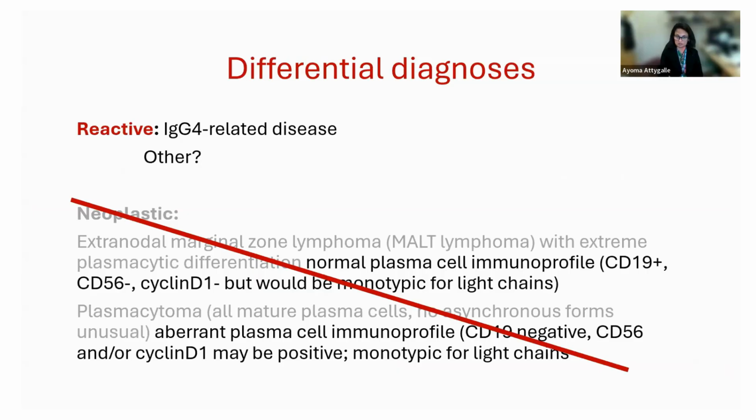So although it didn't look like a MALT lymphoma with extreme plasmacytic differentiation on the morphology, you can see how important it is to correlate the morphology with the immunoprofile as well. The immunoprofile matches what we were expecting to find after seeing the morphology. So it has a normal plasma cell. So any low-grade B-cell lymphoma with extreme plasmacytic differentiation will have a normal plasma cell immunoprofile. In other words, they'll be CD19 positive and they will be negative for CD56 and cyclin D1. But you'd expect them to be monotypic for light chains.